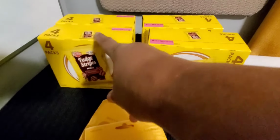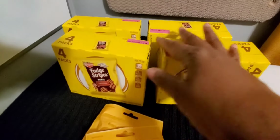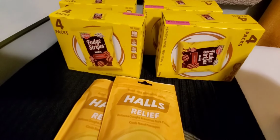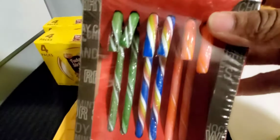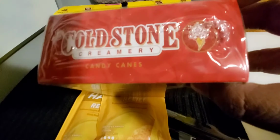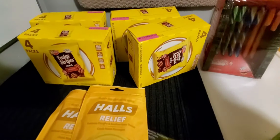Not a big haul, but these right here are 4 in a pack. It's a 4 cookie, 1 little package. Each one of these are stocking stuffers. These are actually going to be stocking stuffers for some people in my family. So let me show you what else I like. These Cold Stone, I haven't tasted those, but I will. They are candy canes. I did not see these last week. The girl said she don't think they were there, because if so, I missed them. And I am a connoisseur of all type of candy canes.